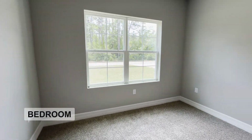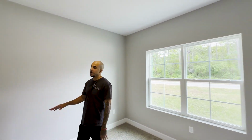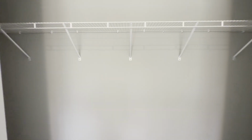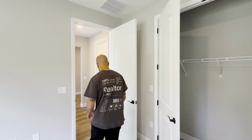So cozy carpet on your flooring. You're gonna have a nice double window that's gonna lead out into the front of the property. And then over here, my friends, nice double door closet that's gonna give the person in this room a lot of space to hang up your clothes. And you even have space on both sides of the closet as well. So plenty of space to hang up all of your clothes.